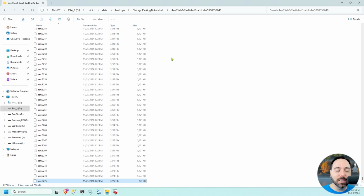S3 has a limit on the size of any file part. By default, SQL Server breaks up the backup file into chunks. In this case, it broke it into 5 megabyte chunks, but we can control that. And by the way, the documentation says that the default value for this chunk size is 10 megabytes, but we can see here that it definitely wrote out 5 megabyte chunks and I used the defaults. So I'm not sure if that's an issue in the documentation or if there are specific circumstances where it might write out 10 versus 5.